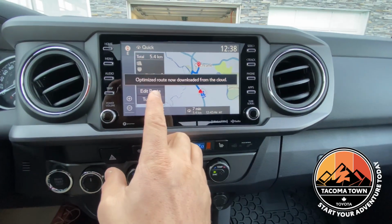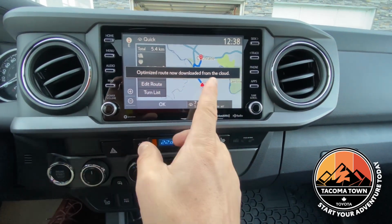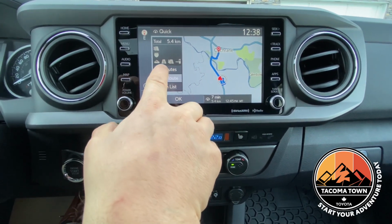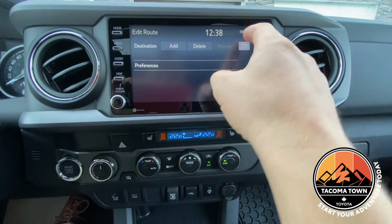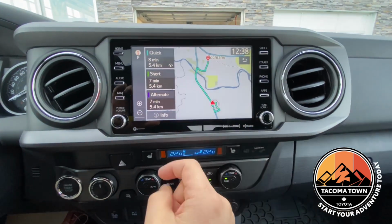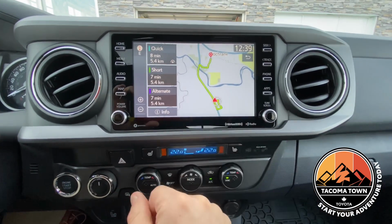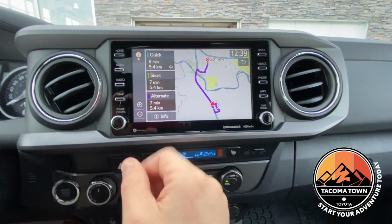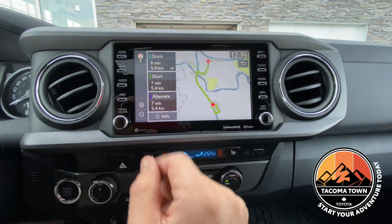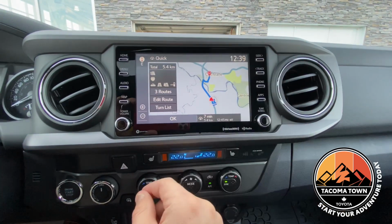You'll notice on this guy here, you're going to have a few different route options. As soon as it finishes that up, you're going to have a few different route options right there. I click that, it's going to give me, oh, no, sorry, I pressed the wrong one. Route options: quick, short, alternate. This is the only way to our McDonald's in Cochrane, so they're all the same. But again, depending on the route you're doing, there might be different options there for you. So you click the one you want to go with.